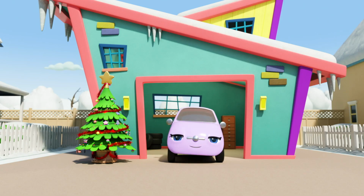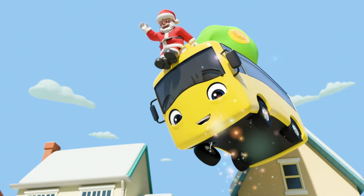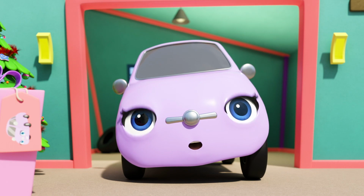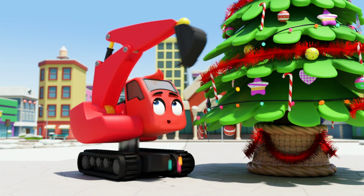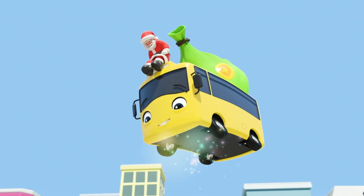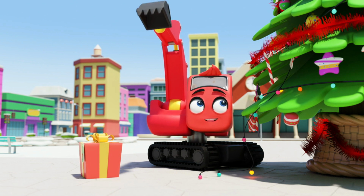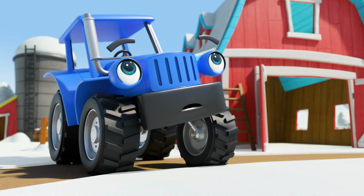Look, it's Scout! Where'd that present come from? Good job, Buster and Santa! There's Diggly decorating the Christmas tree in the town square! Huh? Merry Christmas, Diggly! There's Terry out on his farm. Buster and Santa left a present for him, too.